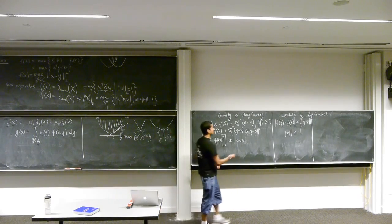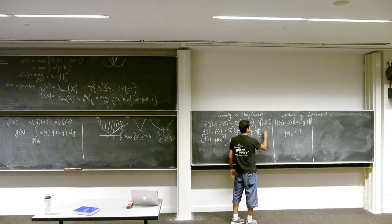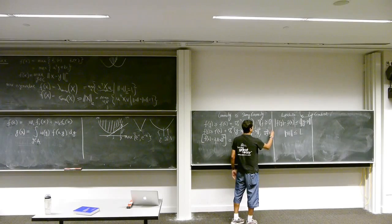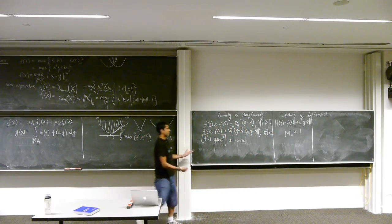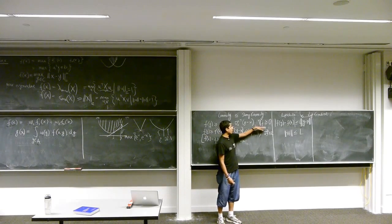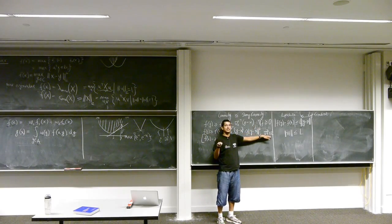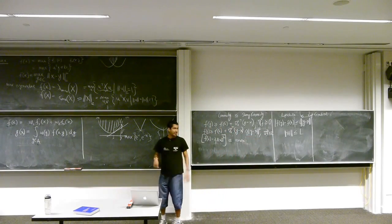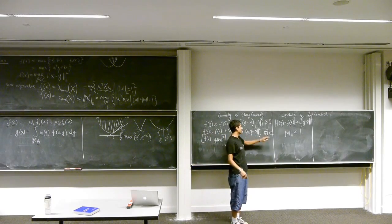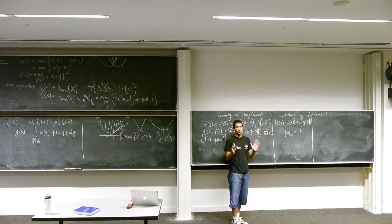The corresponding second order way of looking at this is to say that the Hessian is at least lambda times the identity. In other words, over here you just know that the smallest eigenvalue of the Hessian is going to be 0 or positive. And over here, you're saying that the smallest eigenvalue of the Hessian is at least lambda. You should know this notation by now. This is again for positive semi-definite matrices.